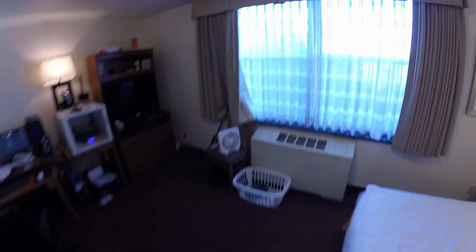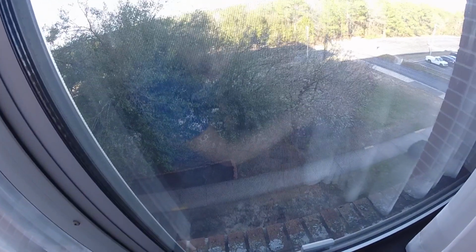That's pretty much it. We'll take a peek out the window real quick. This is looking north, so you can see Eisenhower Hospital out there, kind of to the north. The dumpsters are down there.